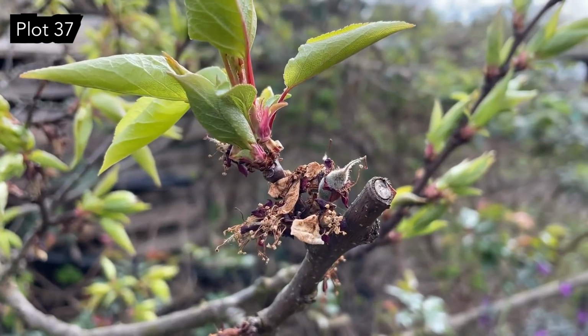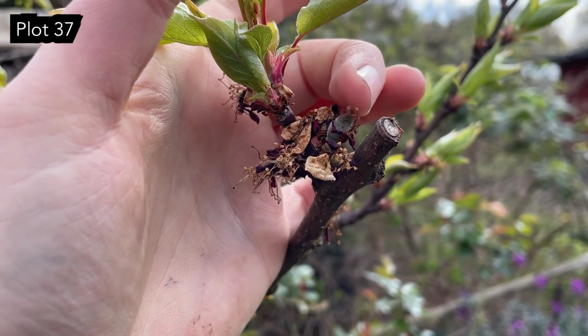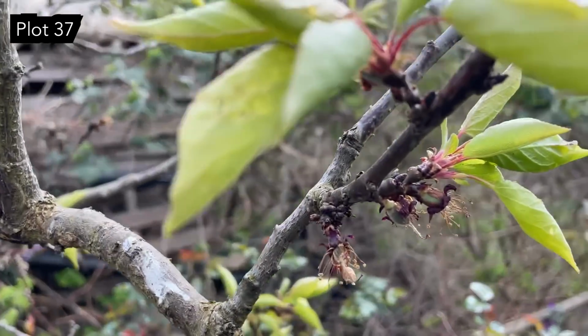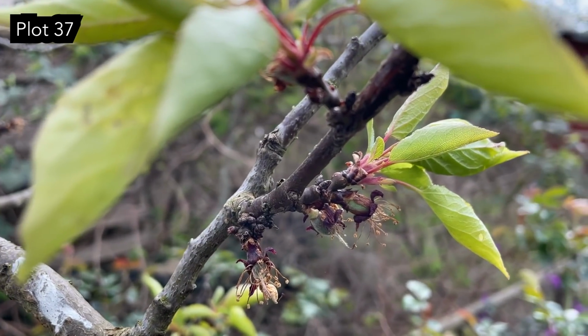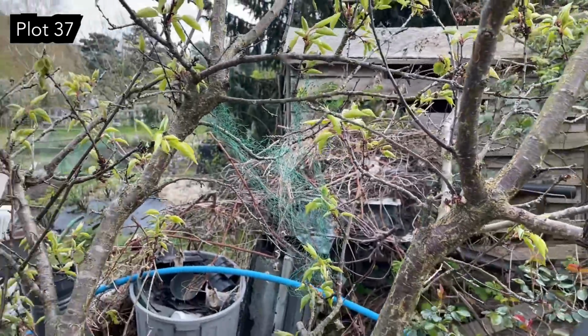There are a couple which have gone brown. Do you see this one on the end here is like a dark colour? That one's going to fall off because of the cold. But although we do have some dark ones, there's still masses of green ones on there. So I have very high hopes this year.